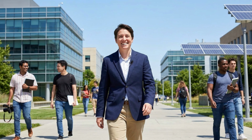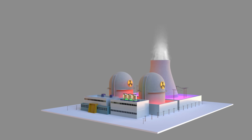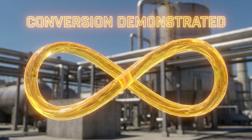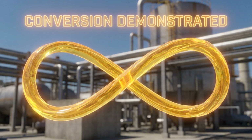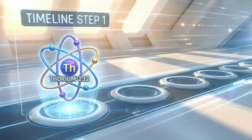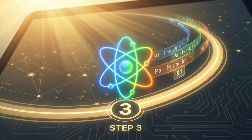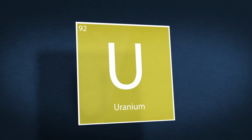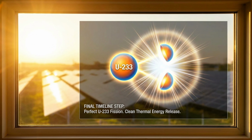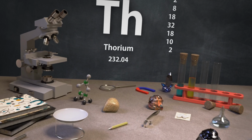This is the moment where the story gets interesting. Because the achievement is not simply "China built a thorium reactor." The more important statement is: China demonstrated the conversion process that the thorium fuel cycle depends on inside an operating molten salt reactor. Think about the sequence. Thorium-232 enters the nuclear environment. It absorbs a neutron. Through radioactive decay, it moves through intermediate material. Eventually, uranium-233 can be produced, and uranium-233 can be used as fissile fuel. That is the fundamental bridge between abundant thorium and usable nuclear energy.